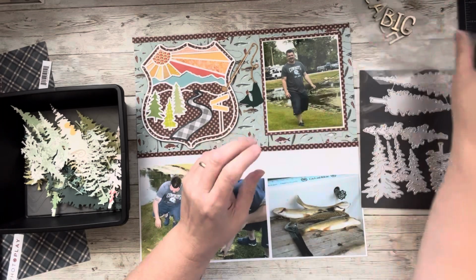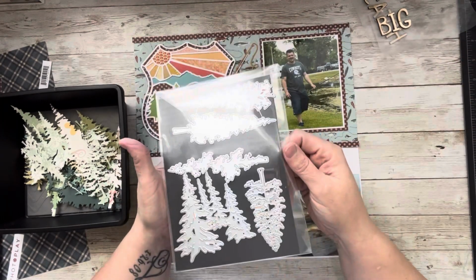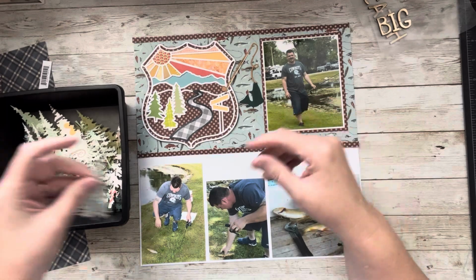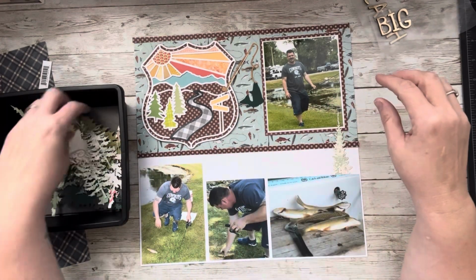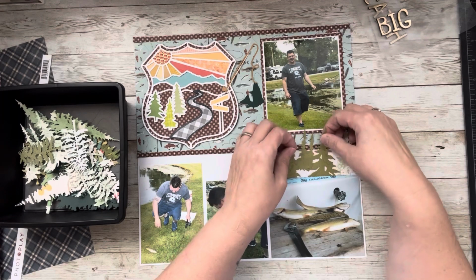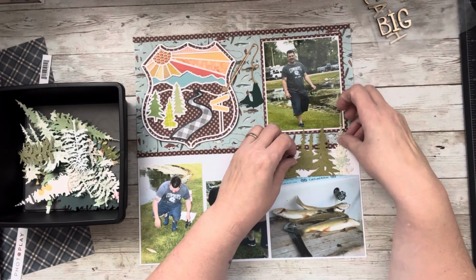Now, these dies I got off Temu. Just look up metal tree die. There are lots of different ones. I love these. So you never have too many trees. If you do a lot of outdoor layouts, definitely look into that. So all I'm going to do is just take some of these and I'm going to tuck them and make myself a forest, basically. Okay, that's what I'm going to do.